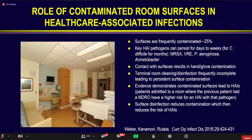When the patient leaves the room, we do what's called terminal room cleaning and disinfection, because you have to wipe every surface, and that's both difficult and surfaces can be missed. We know that this often leads to continued room contamination, anywhere from 10 to 90% of the time. We know evidence demonstrates that these contaminated surfaces lead to healthcare-associated infections and colonization of the next patient who enters the room if the previous patient had a multi-drug-resistant organism. And we know that surface disinfection reduces contamination, which then reduces the risk of healthcare-associated infections.